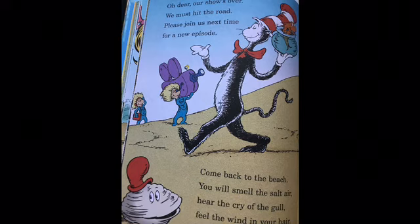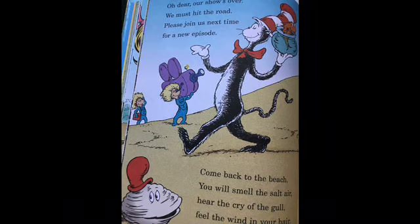You will smell the salt air. Hear the cry of the gull. Feel the wind in your hair. You will find a seashell to hold in your hand. Build a high castle. Dig your toes in the sand. Everywhere that you look, you'll find creatures galore. When you look even closer, you'll find even more. So next time you go to the beach, make sure you're looking out for all these amazing creatures.